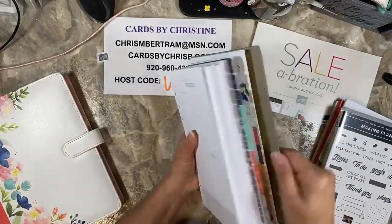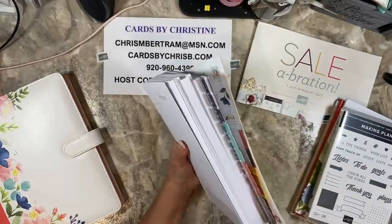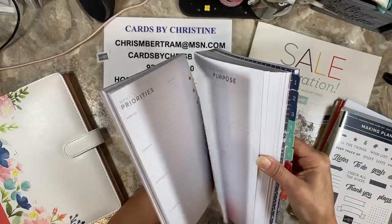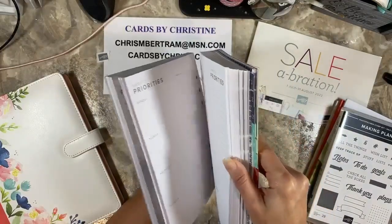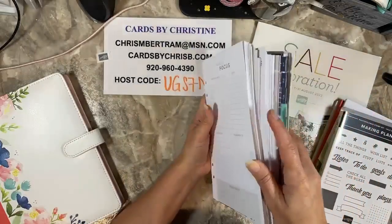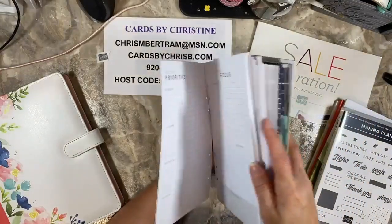So, all right. It comes with all of this paper product, and let's see here. It's the calendar, so weekly priorities, and there aren't dates written on it, so you could start it whenever you want it. So Jeannie Parker, you can buy this.